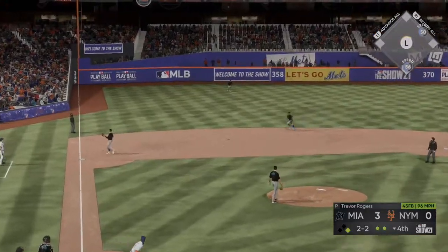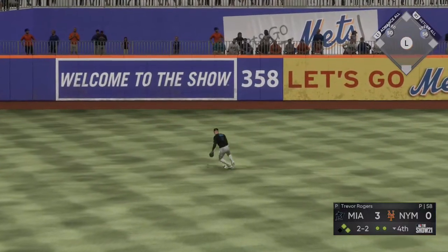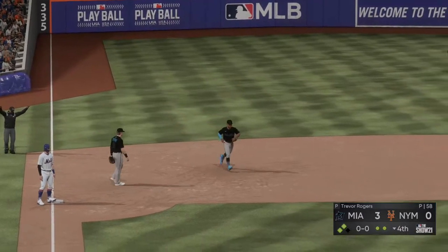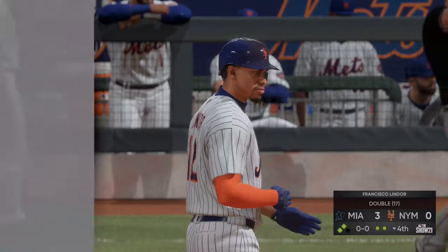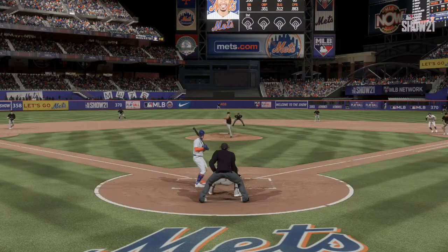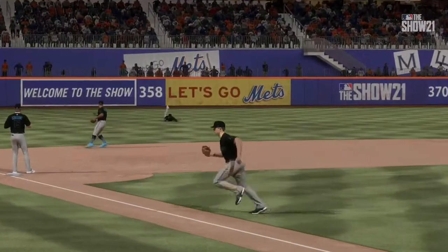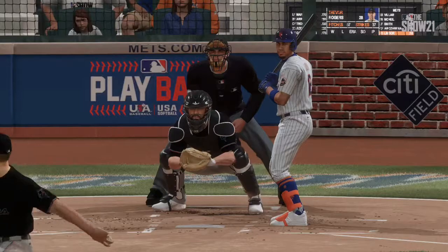Pulls this one in the air out to left. Marte's after it. Oh, and this deflects right off him. So now they'll have 2 men in scoring position following the 2-out double. The good news for pitchers in this park is that it doesn't give up many home runs. A lot of room in the outfield. Sometimes that's the bad news as well, though, because there's a lot of space for hits to get down and to go for extra bases just like that.